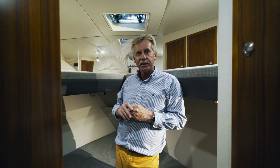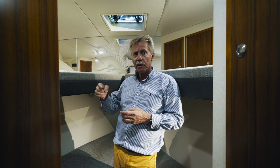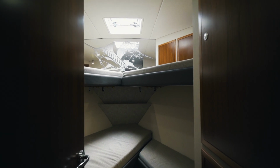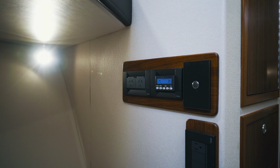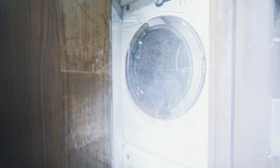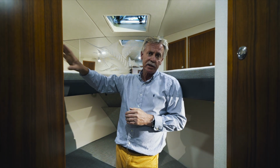So the forward cabin features 3 independent berths, along with all the cupboard space and drawers that those 3 people need. You've also got a dryer, washing machine in the area adjacent to me here. Further aft in the boat, you've got two independent single berths and a day head that also has a separate shower area.